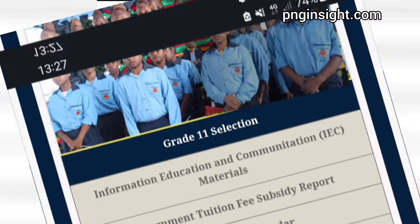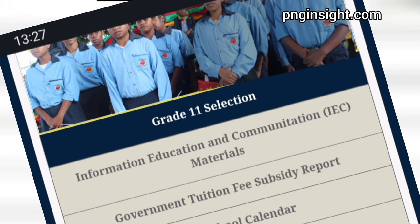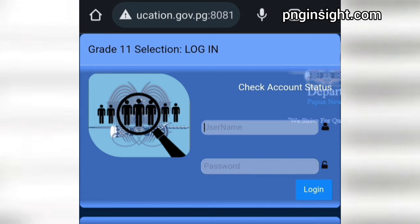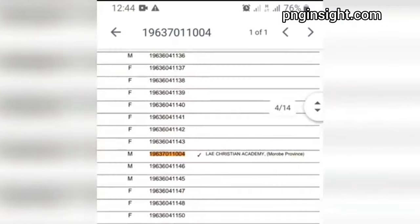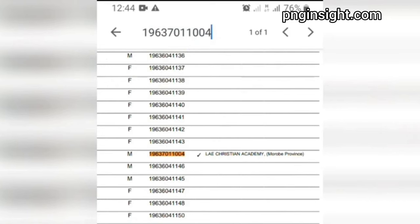We noted that there's a new login function on the Education Department website. That means that you will have to use your email to log in to check your status on the grade 11 selection list. Now, that is not clear yet, but we will bring to you any updates that we have as time goes on. But in the meantime, we think that the grade 11 selection will go as normal, where you check your name on the grade 11 selection list, the PDF file.